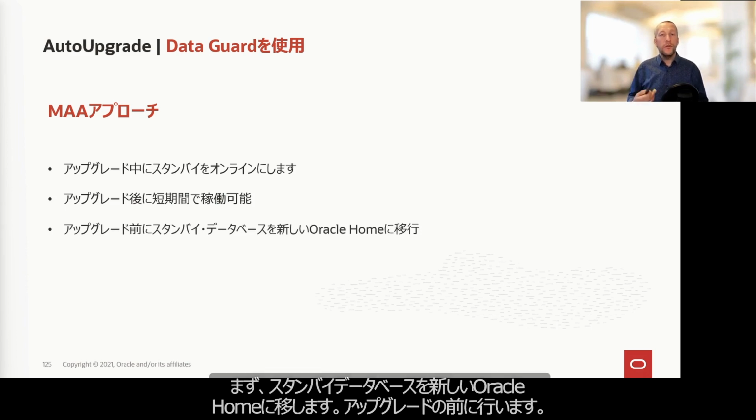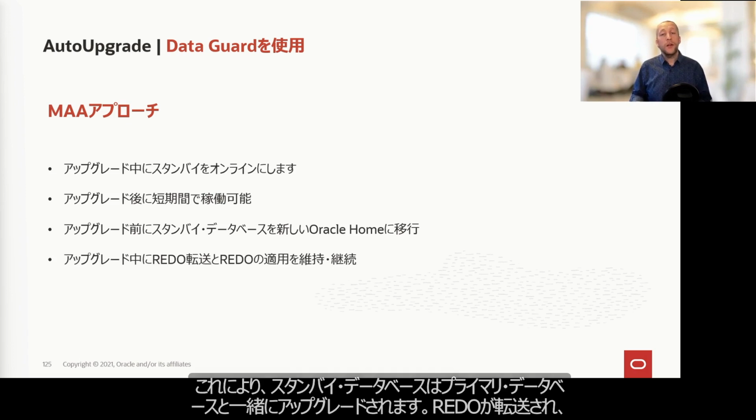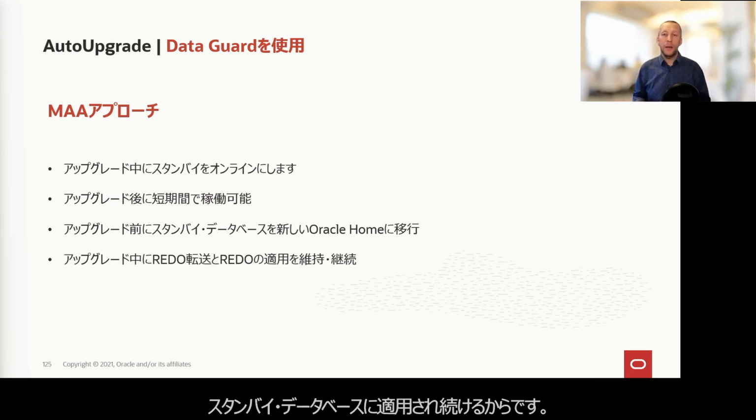So first you move the standby database to the new Oracle home and you do it before the upgrade. And you keep redo transport and redo apply on during the upgrade. And that will ensure that the standby database gets upgraded together with the primary database because redo keeps being transported and applied on the standby database. So this is another approach that you can use.